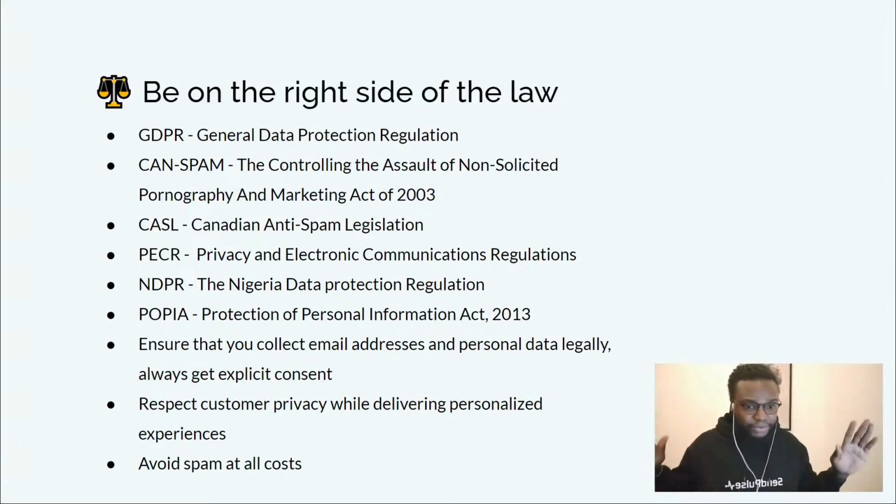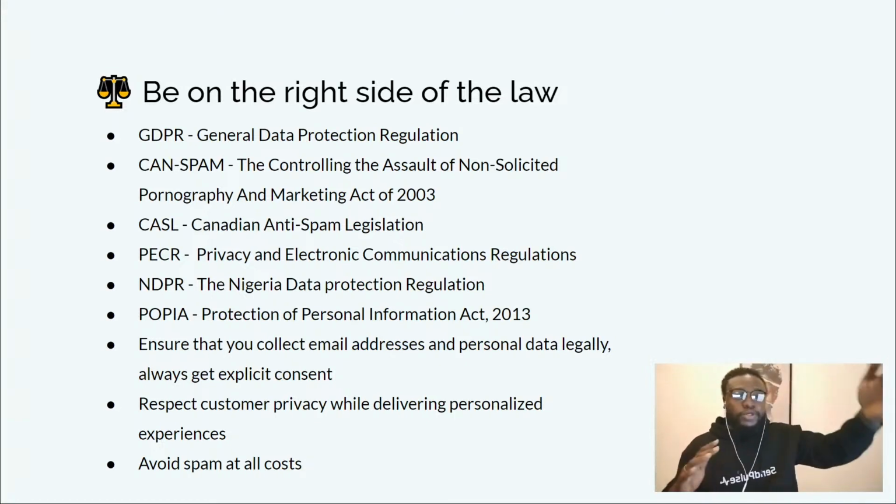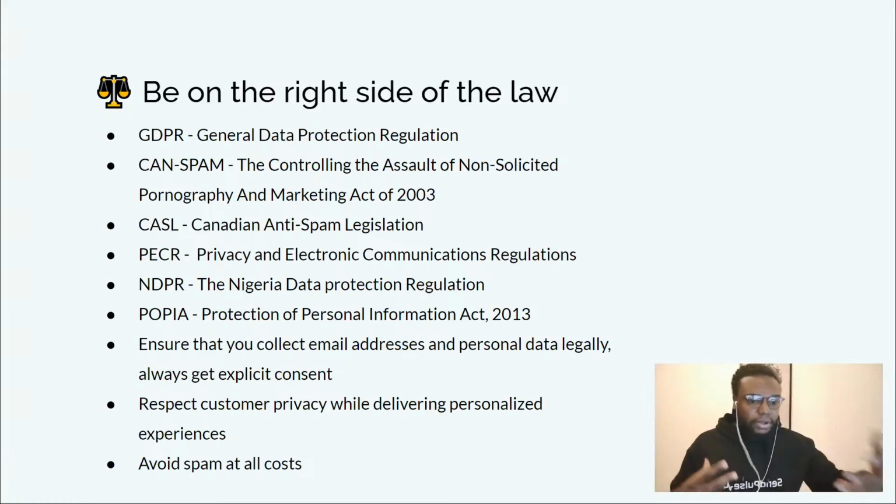It's that simple. Let me give you an example. Someone comes to your site and you are offering a discount. Tell them, in order to receive this discount, provide us your email address. We promise we will not spam you. Your email address will be used to send you more information about what we do and provide you the discount. Simple. The moment the person gives you that information, they've trusted you with their data, and you have to respect that. You need to respect customer privacy while delivering a personalized experience.